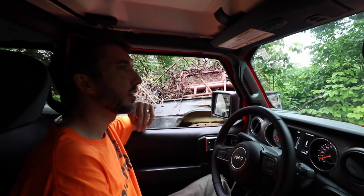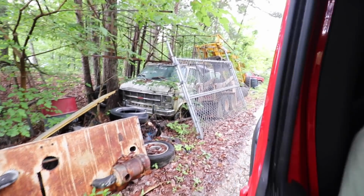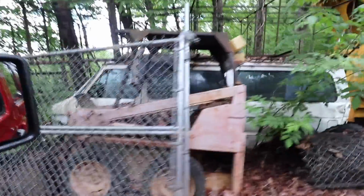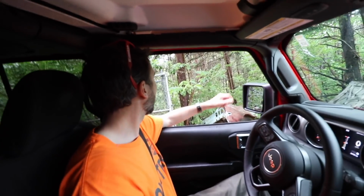So, they told Matt to make sure he didn't hit the Ford truck on the way out. I think it was that one back there, but I'm waiting for Matt to run into a Ford truck here somewhere. Oh, did you see the size of that mini skid steer? Check that little mini skid steer out. Look at that thing. That's a skid steer? Yeah. Isn't that a Mustang? Yeah, it's a Mustang. Off the side of the hill.